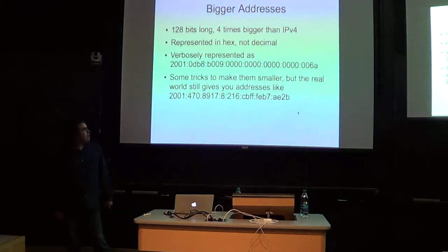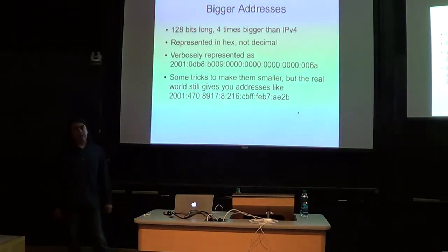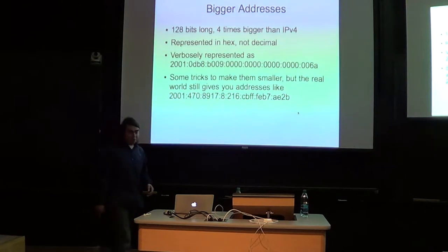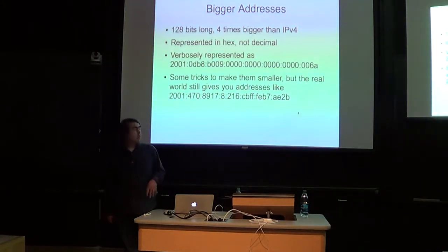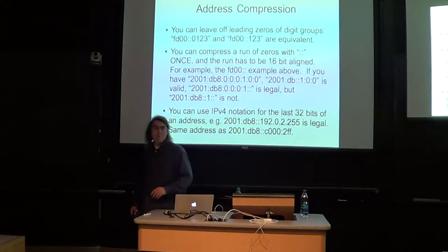And believe it or not, just as you often tend to do in V4, you tend to end up memorizing at least pieces of V6 addresses. Like this part you tend not to notice, because that's basically a MAC address for the machine. But the leading part, you'll have that down after a while, or at least I tend to. It's a little annoying, because I have an address that I stopped using 2 years ago, the entire prefix. I still remember it. It's not like it was memorable.